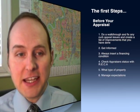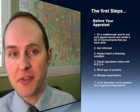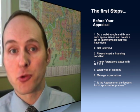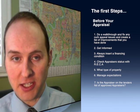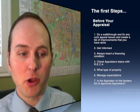Point number 7 is, if you are doing some sort of financing, you want to make sure that that appraiser is on the lender's approved list of appraisers. You can always ask the appraiser if they're on that list, and that's a really important point because a lot of banks have lists.